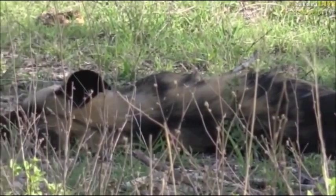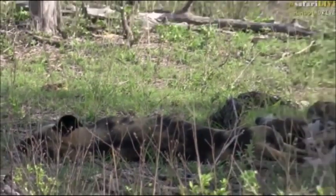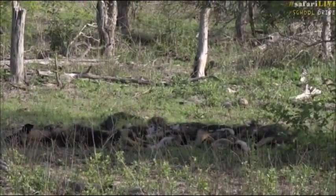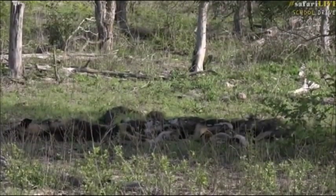Now, they're always in a group like this, in packs. Sometimes the packs are 50 in number, sometimes they're 10. I've seen packs of 3. And they have an alpha male and an alpha female that are in charge.